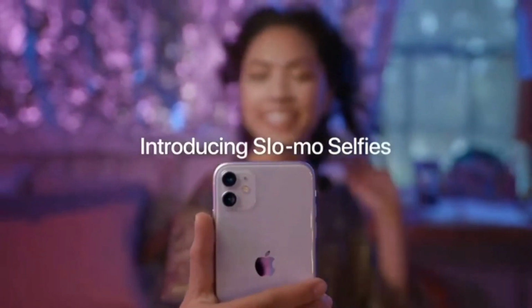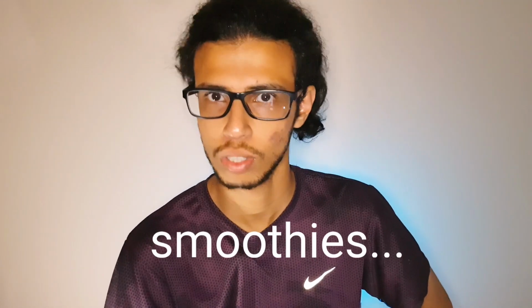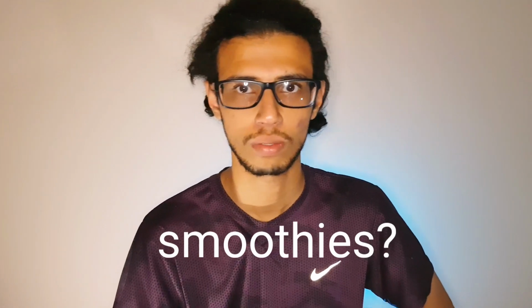Another plus side of having a great amount of resolution in the front camera is that Apple could manage slow motion videos in the front now. I think that's a first for any smartphone, but the name is just as horrible as anything else. They're being called slow-fees or something stupid. Please don't call them slow-fees, please. If you don't even call them smoothies. Smoothies is a good word. Smoothies is good. Slow-fees is bad.